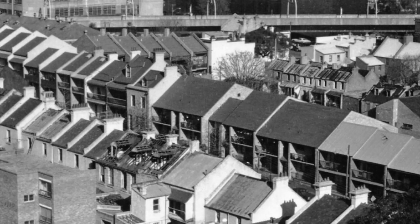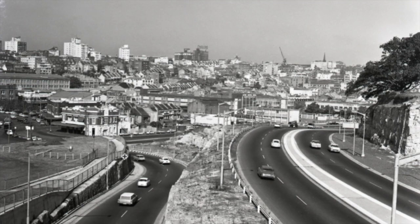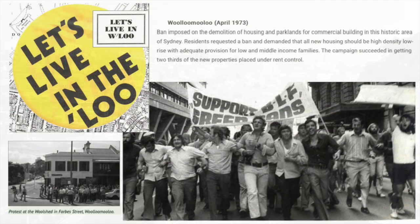During the 1960s and 1970s, the suburb again underwent a decline. Large areas were resumed for the construction of the eastern suburbs railway and freeways. Plans for redevelopment were opposed by residents. Action groups united with the Builders Labourers Federation, which placed green bans on developments that residents considered unacceptable.